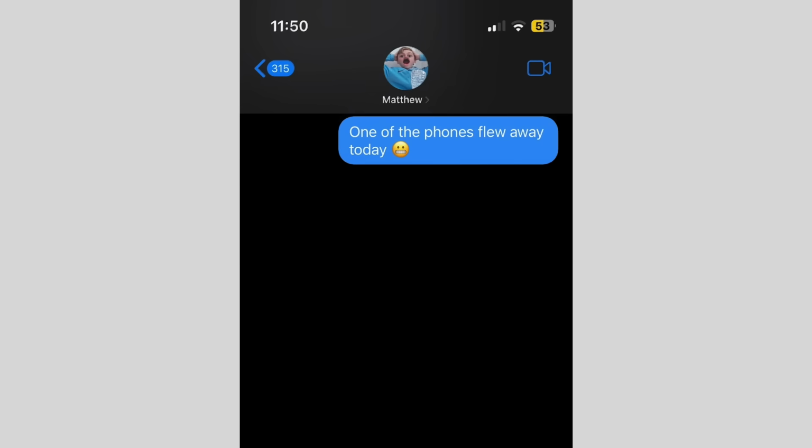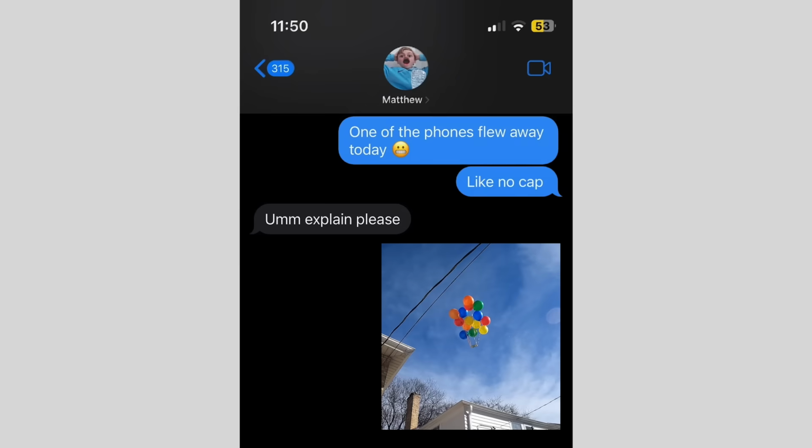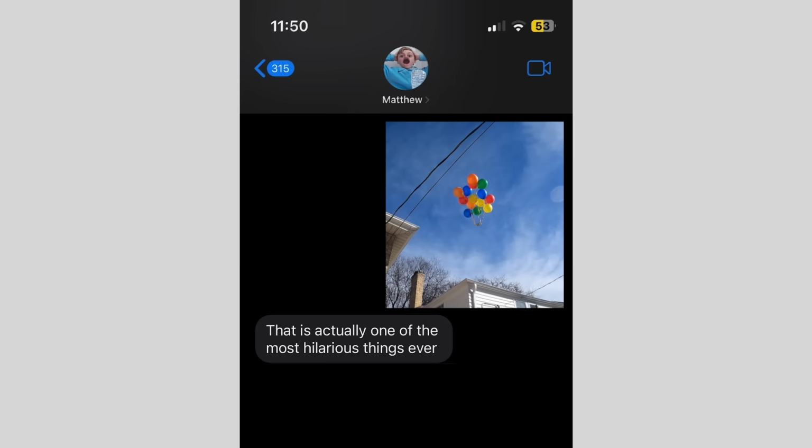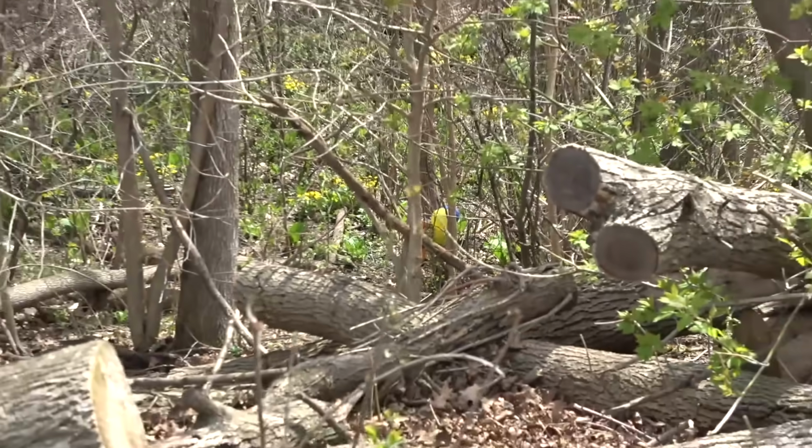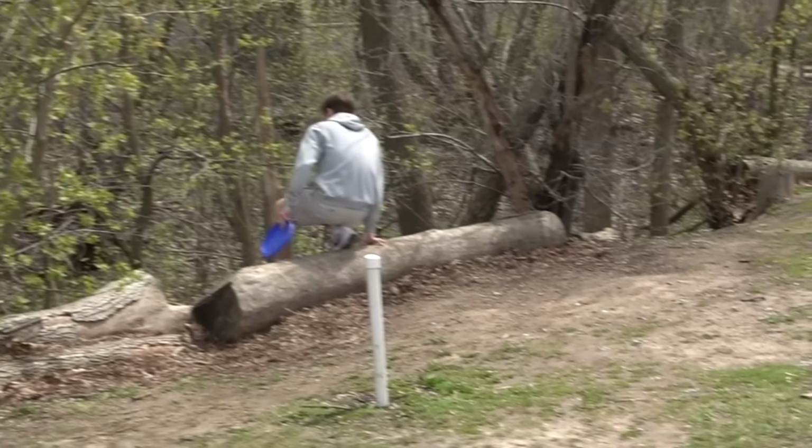So I texted Matthew, who was at school. One of the phones flew away today. Like, no cap. Explain please? I then sent him this picture. That is actually one of the most hilarious things ever. Someone is randomly gonna find a phone in their yard. Little did he know, that person was gonna be himself.